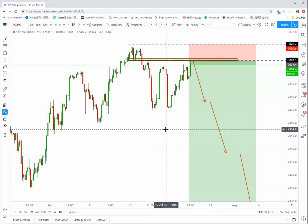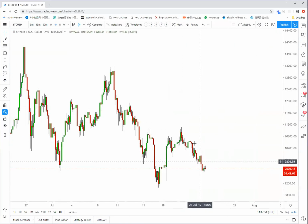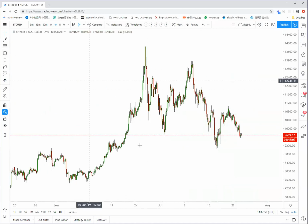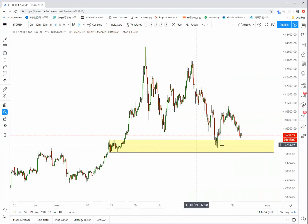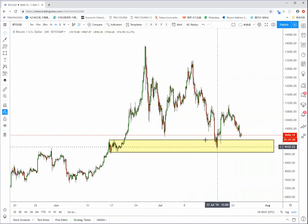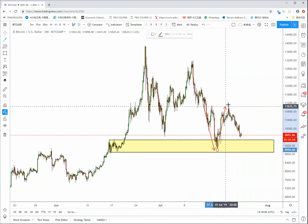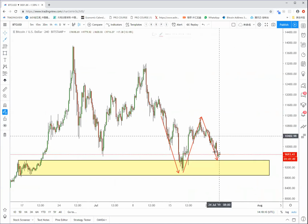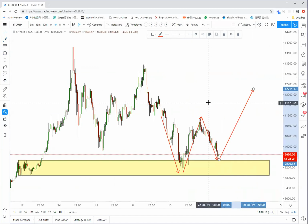Right. Last but not least will be the Bitcoin. The Bitcoin has pulled back to 96.90. Okay, so in my opinion, this will be another very strong supporting area, about 9,000 level, and the price made a first drop. Okay, now it's a second drop. If this second drop can stop breaking new low, the price will go up again.